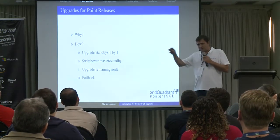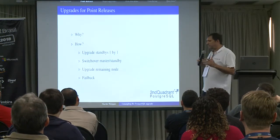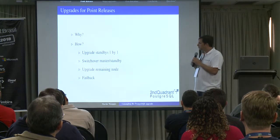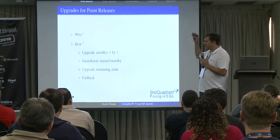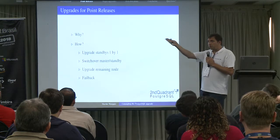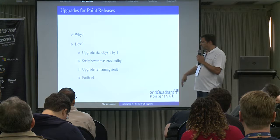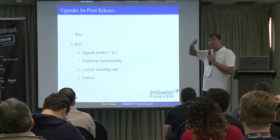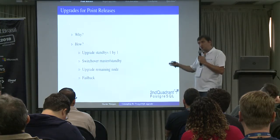So if you have a big cluster, several standbys, and you want to have almost zero downtime while upgrading, the option is to upgrade all your standbys first. You go upgrading one standby, the next one, one by one. Then you do a switchover. You pick one standby, and you switch it over with the primary. So now you have a new primary, which is running an updated version, and you have a standby running an old version. And you upgrade the remaining node, which was switched over.